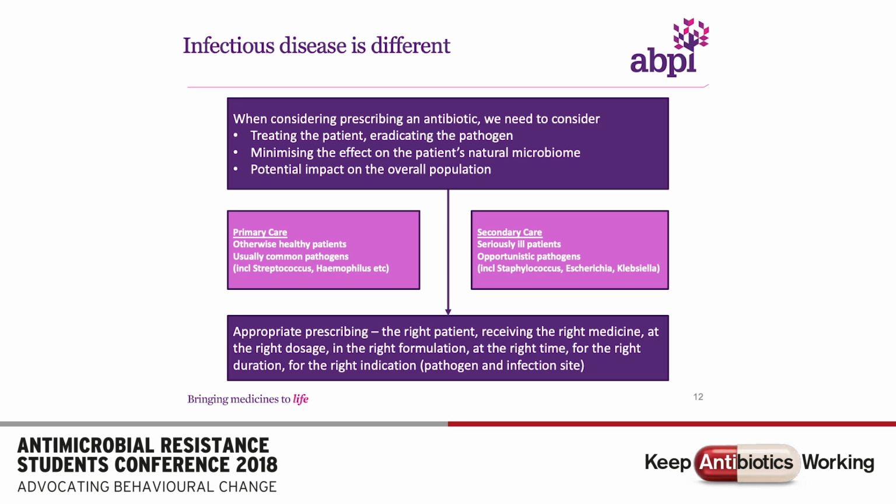Which we define nowadays as the right patient receiving the right medicine at the right dosage, in the right formulation, at the right time, for the right duration, the right indication. So actually getting everything right. We're not really trying to reduce usage across the board. We're really trying to make sure that we use these drugs when they're needed, but only when they're needed, and use them correctly.